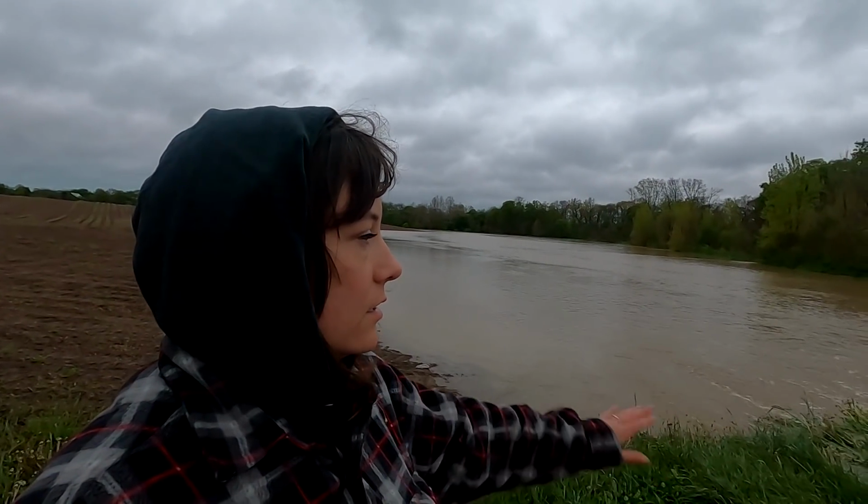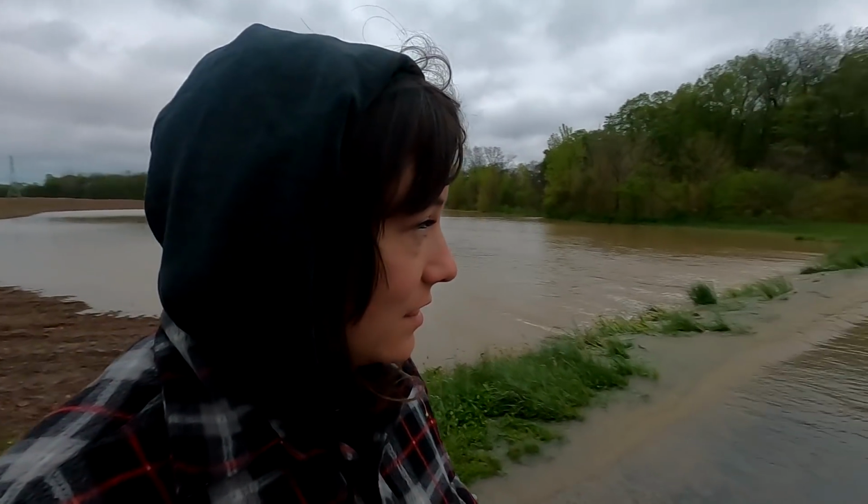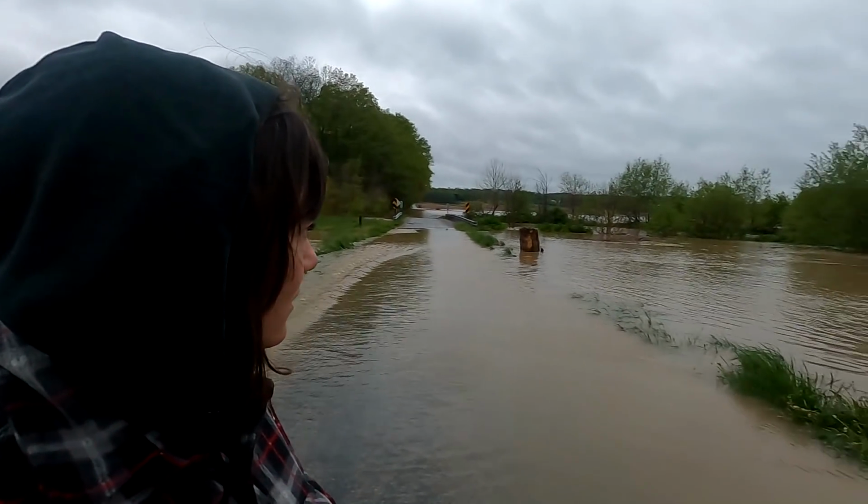Road back there, that's kind of our main road, and they have it all blocked off. It was totally flooded across, and there was actually a car down in the water, but we think everybody was okay. And then this is our side road here.